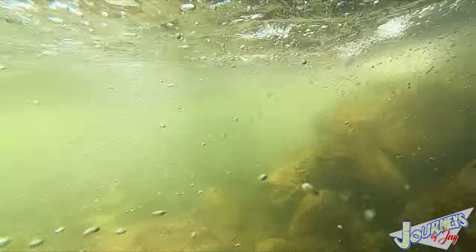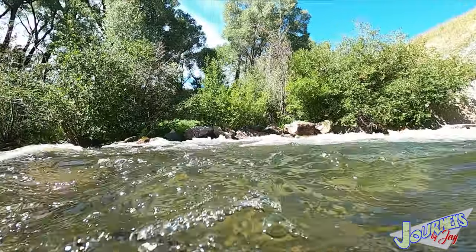See? I told you there was fish up in here. Well, just finished up at the Mount Princeton Hot Springs. Decided against bringing the camera in there, you know, probably not cool. Well, it's time to head home. Got a lot done today.